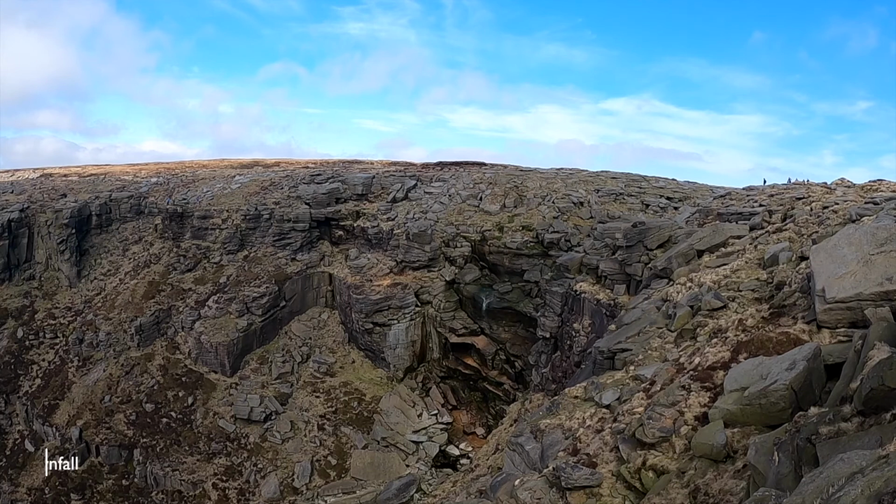So I'm now at the top of Kinder Scout. That's a really great route up Red Brook, a little bit more exciting than the usual, and just a good few short pitches of scrambling to do. So just heading round to Kinder Downfall now, and then back down William Clough.